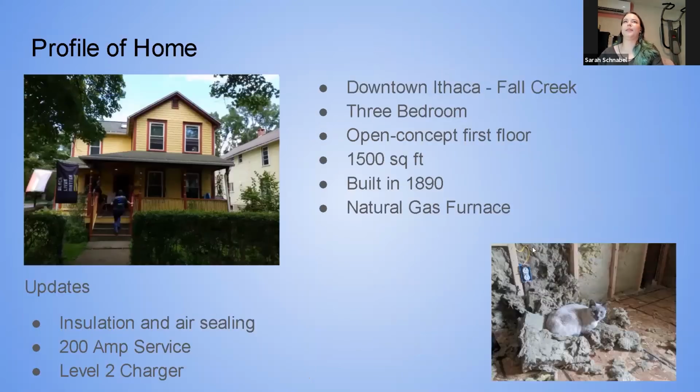Okay. So the house that we're talking about today, we chose because it's a very typical install style for us. It's also a very typical house for the Ithaca area. It's a Fall Creek house, over 100 years old, built in 1890. It's roughly 1500 square feet, a three bedroom house all on the second floor. And it has a natural gas furnace, which is very common for that area. As soon as you get outside of the city, there are a lot more boilers, and then a lot more oil and propane.